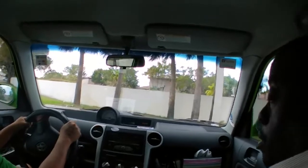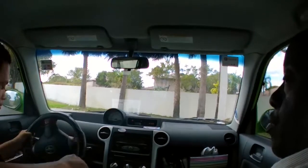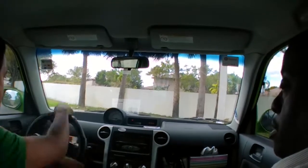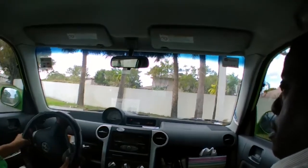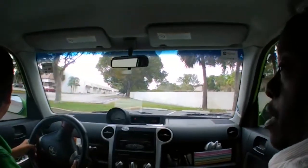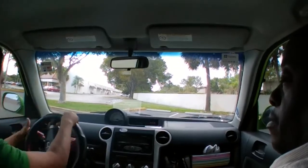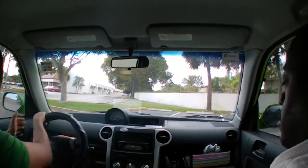And stop, reverse, all the way to the right, turn the wheel all the way right, all the way until it stops. And stop about there, put it back in drive, signal left, turn all the way left.